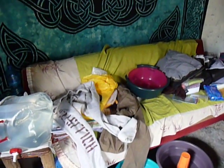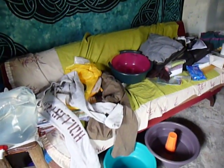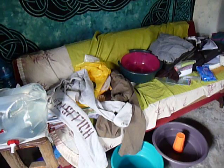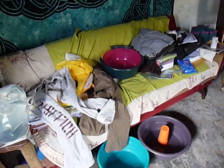This is my couch. It has a lot of spiders in it, so I don't really go near it. But I put a lot of stuff on it that I don't really use. And my floor needs redone. It's going to be re-cemented kind of soon. So a lot of the stuff normally goes on the floor.